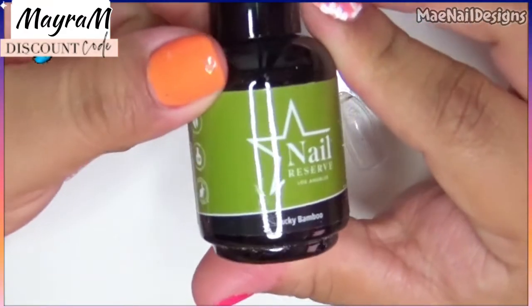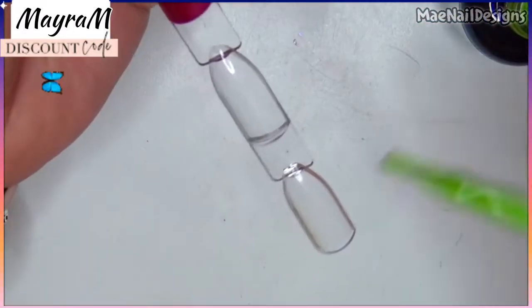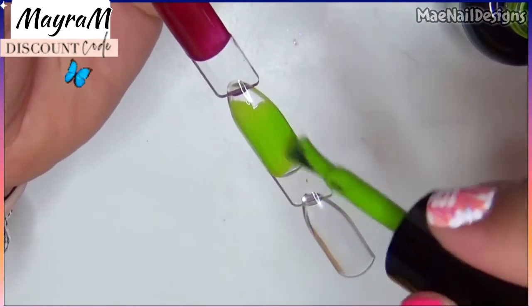And the last color in the collection is called Lucky Bamboo. It is a very pretty olive green. Very pretty. I love this type of green. It's so pretty.